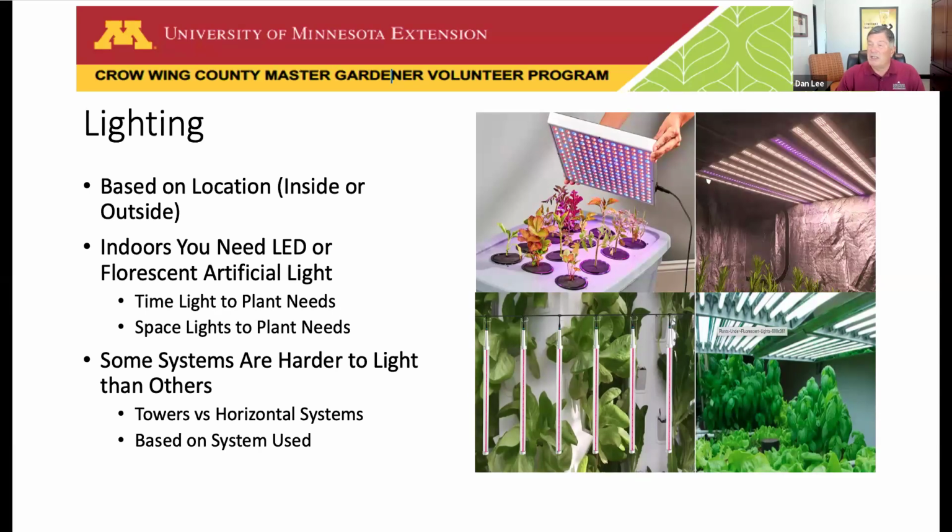One of the things with hydroponic systems that's difficult is some of them are harder to provide artificial light to than others. For example, towers versus horizontal systems. So in the lower right, I have a horizontal growing system, and you can see there's lights that are horizontally over the top. The problem with this system is some of the plants are 1.5 feet away from the light. Some of the plants are close to the light because they've got different types of plants growing in the same beds. On the lower left, you have a situation where you have a vertical tower hydroponic system.